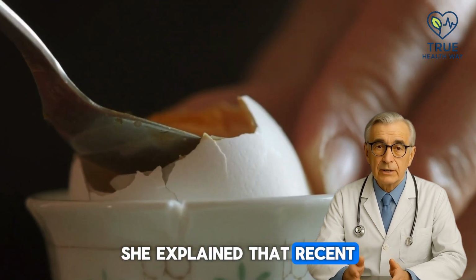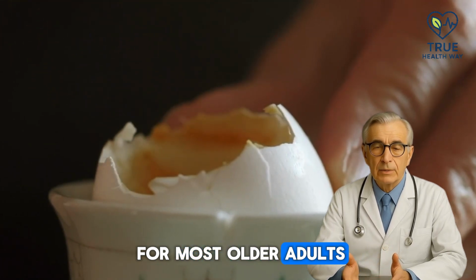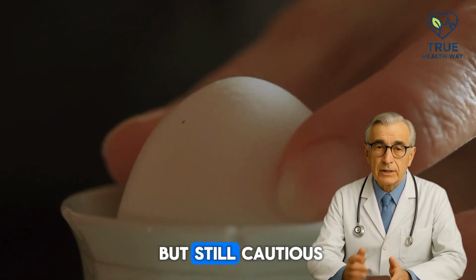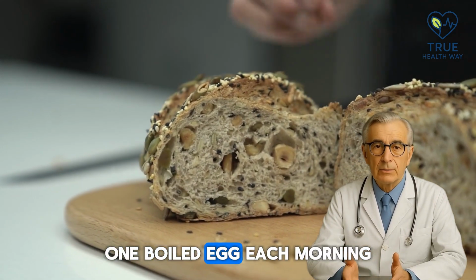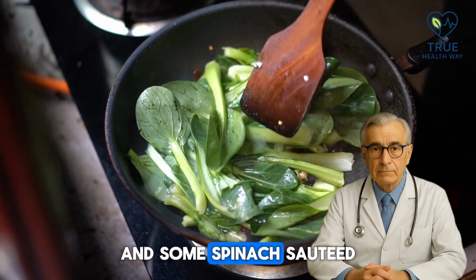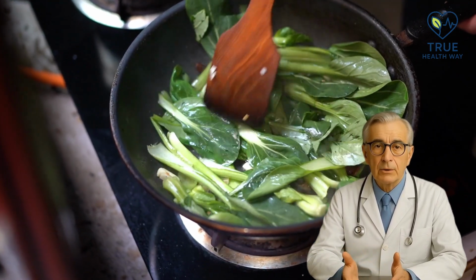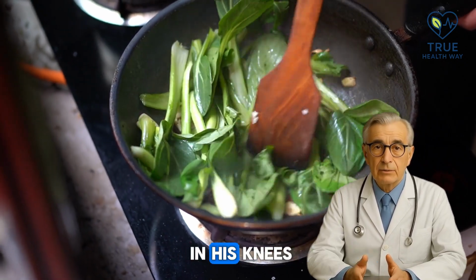But during a routine checkup, his doctor gently challenged that belief. She explained that recent studies show eating 1 egg a day is not only safe for most older adults, it's actually beneficial, especially for maintaining strength, coordination, and energy. Curious, but still cautious, James gave it a try. He started simple: 1 boiled egg each morning, paired with a slice of whole grain toast and some spinach sautéed in olive oil. Within 2 weeks, he noticed his hands didn't ache as much when gardening. By the end of the month, he could climb the porch steps without that familiar wobble in his knees.